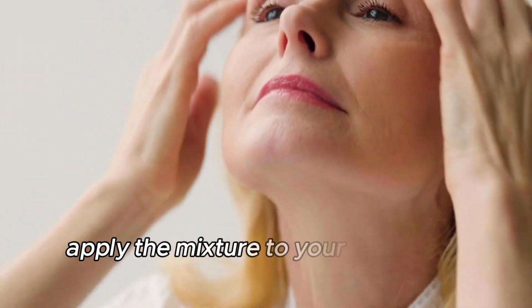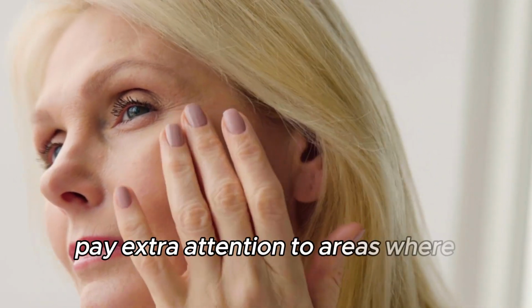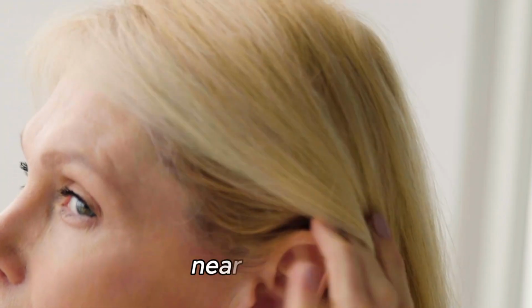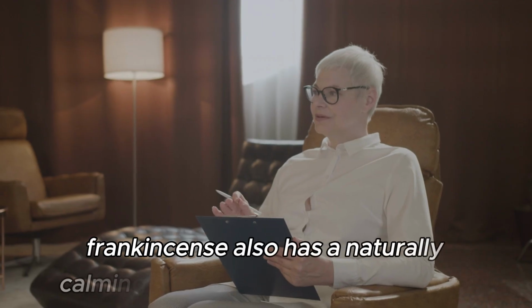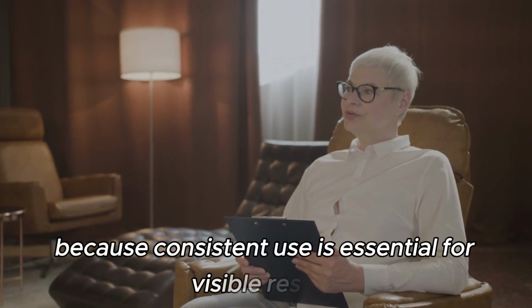Apply the mixture to your face using gentle upward movements. Pay extra attention to areas where wrinkles are more noticeable, such as the forehead, the crow's feet near the eyes, and the lines that extend downward from the corners of the mouth. Frankincense also has a naturally calming aroma, and many women find this evening routine relaxing and enjoyable. That is important because consistent use is essential for visible results.